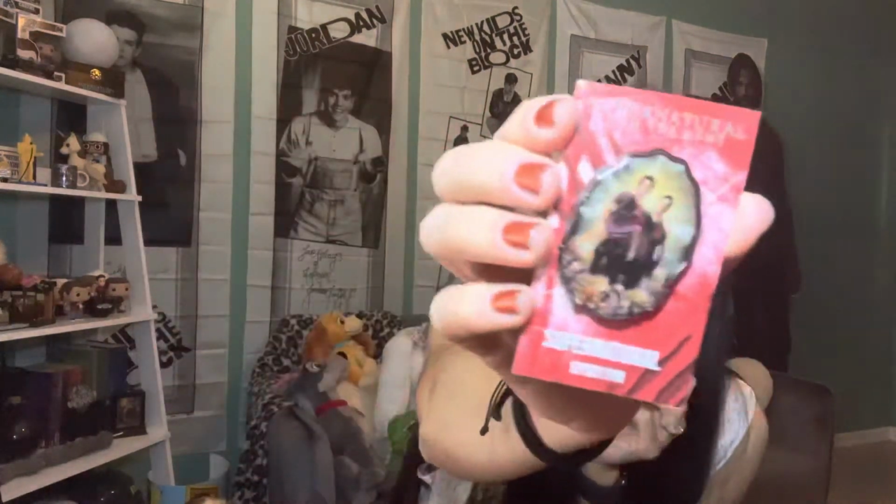And we have a pin because every box ever comes with a pin. And again, I need a place to store all these pins. It's just this beautiful little picture of Sam and Dean. And I know none of these things are focusing on the camera, and I apologize, but just imagine.